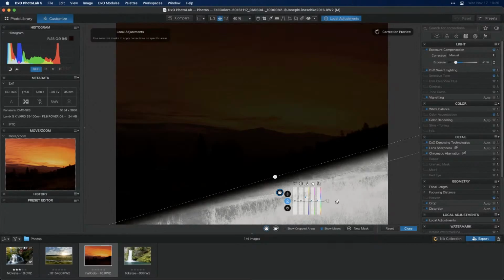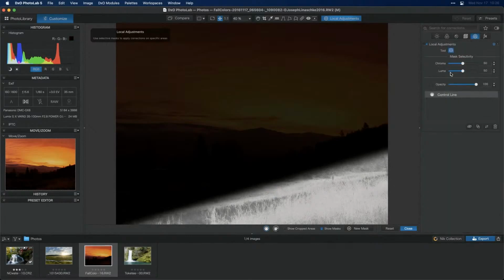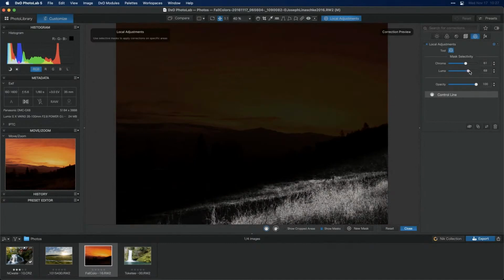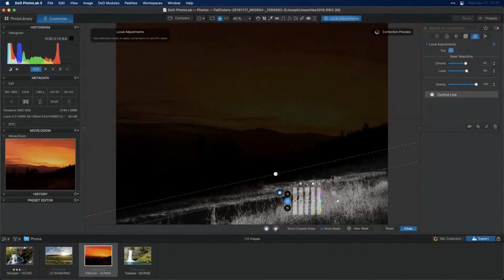until you find a point that's really close to what you want, and then further refining that using the new Chroma and Luma mask selectivity tools. So I'm going to guess it's probably a little bit of Chroma in there that needs, yep, look at that, pulling that down nicely. The Luma, can I refine it even more? Yeah, there we go. Looking pretty good. Let's rotate this just a little bit more in there. I'm just selecting that grass. I think that looks pretty good.